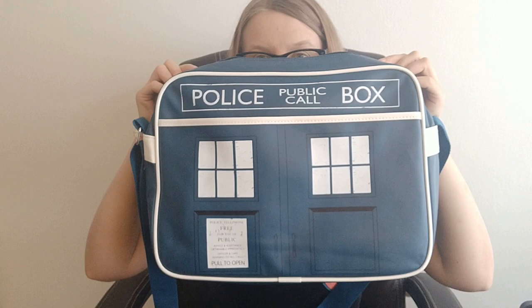First of all, those who know me know that I'm a huge Doctor Who fan. This is the first thing that caught my eye. I was like, I need to get this. I was in a need of a new shoulder bag. My old one was dying, technically, and it's still dying. But I got this amazing retro shoulder bag. This is the first thing that I definitely had to get.